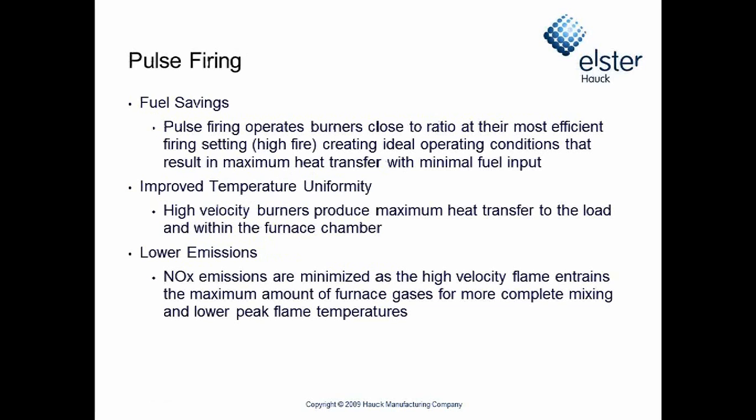The fuel savings. Pulse firing operates the burners at their most efficient firing rate, high fire and low fire, or off, depending on how we set up the burner system. So you can fire these burners on ratio all the time, as opposed to modulation, where at 50% of firing rate, you don't know where the burner is. Improved temperature uniformity. That high velocity burner will fire and create convection in the furnace, getting improved heat to load. Lower emissions. The NOx emissions are minimized in high velocity flames. Basically, firing at the high velocity, you're going to create a thermal oxidizer.